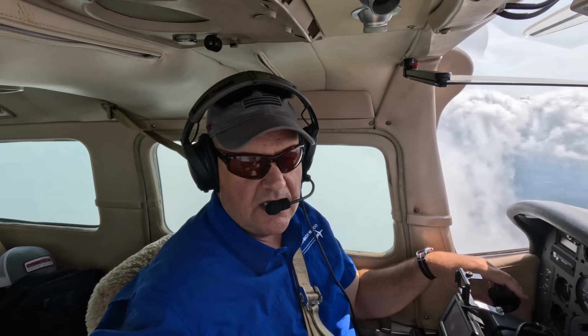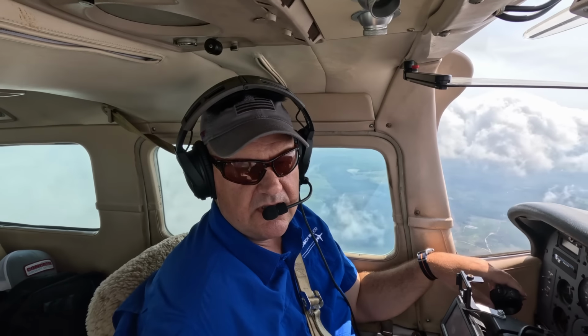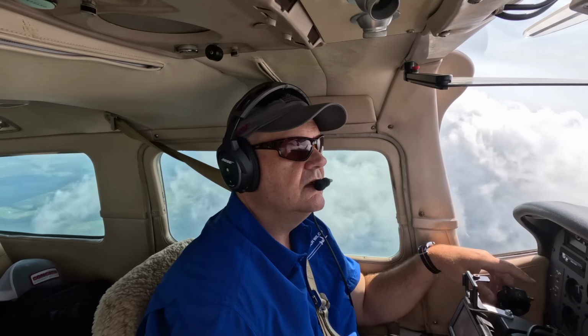I'm going to get back to work in the cockpit. The inbound course is 158, not a big turn for us. We're going down to, it's an LNAV, 680.